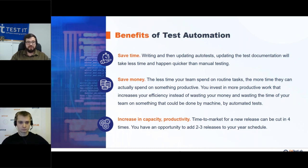They can spend more time on requirement testing. They can help software developers with bug fixing and so on. The idea is that the less time they spend on routine tasks, the more time they can actually spend on something productive. And in terms of money, that means that you invest into more productive and efficient work, which increases your effectiveness as a business instead of wasting your money and time, the time of your team, on something that could be done by a machine.